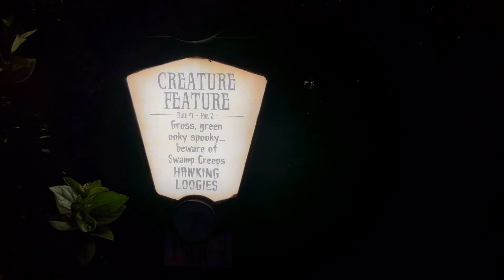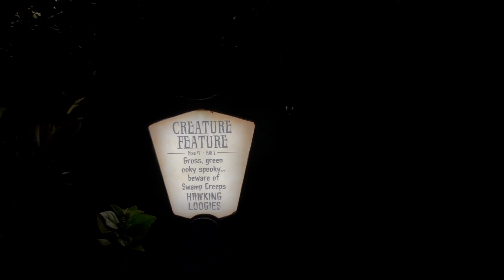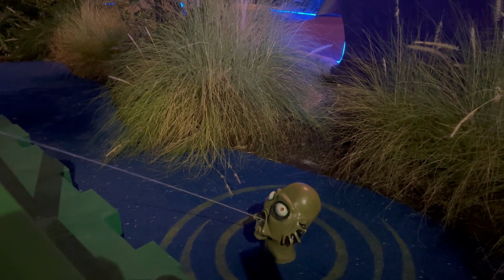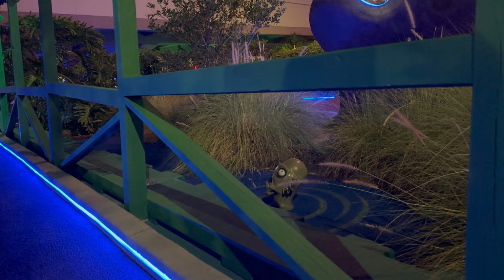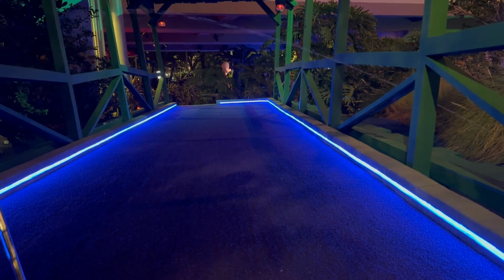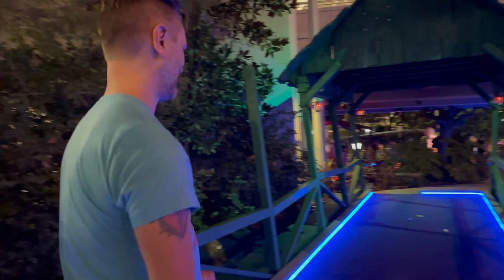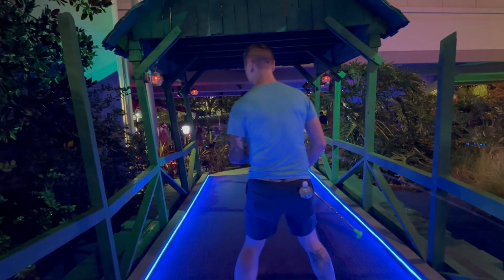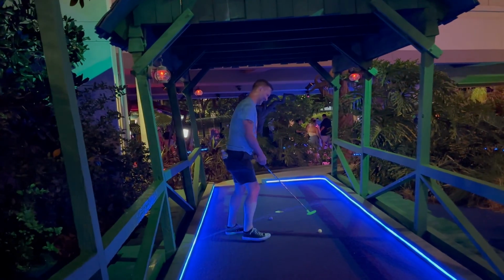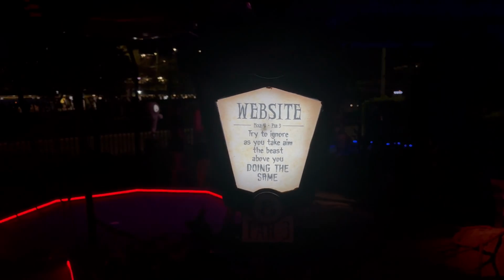Gross green, ooky, spooky, beware of swamp creatures, honking, looky. You spit water. There's another one over there. It's distracting. Yeah, it's supposed to be. Go ahead. Try to ignore as you take aim the beast above doing the same. Oh no!